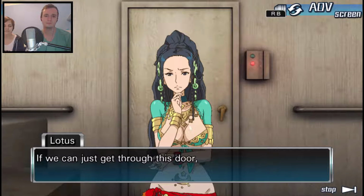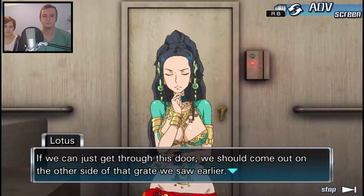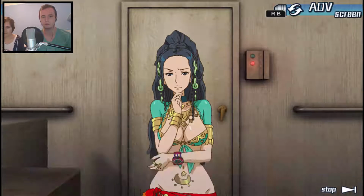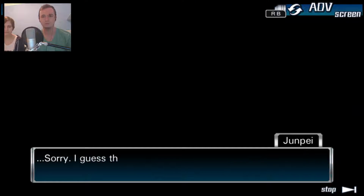If we can just get through this door, we should come out on the other side of that grate we saw earlier. But don't we need a key for that? No good. Sorry guys, I guess it wasn't very constructive.